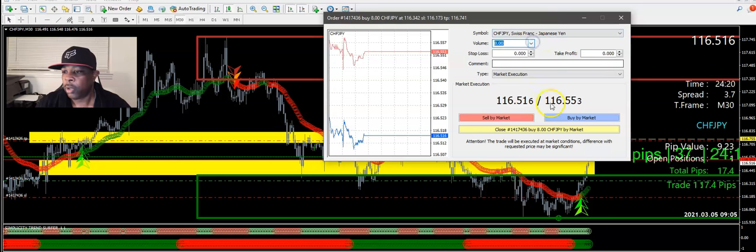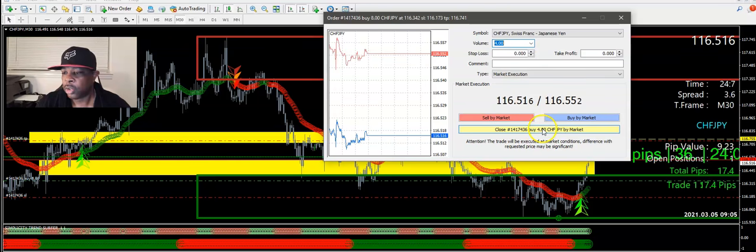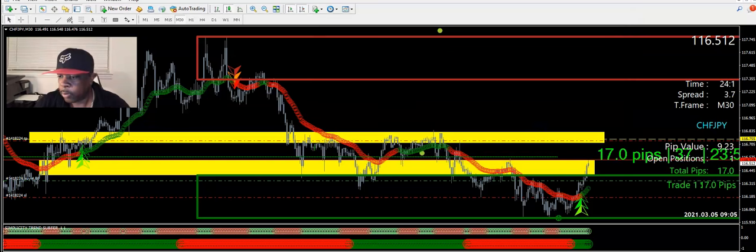Now notice right here it's asking you, do you want to close out the order of 8 standards? No, I actually only want to close out half. So you go down here, you close out half, and then you click. See how this changed? Without moving my stop loss or my take profit, I can close out some of my profit and let the rest keep running. So now I'm down to 4 on this one.